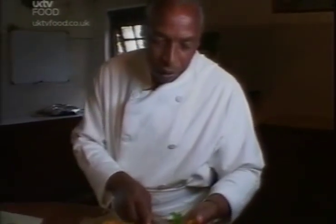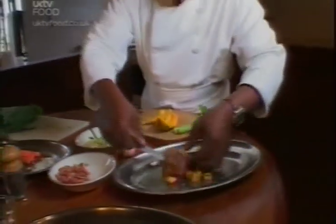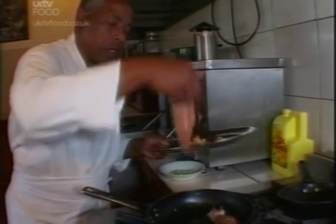Philip begins by marinating the guinea fowl breasts with cubes of fresh pawpaw, herbs and olive oil, which tenderizes the meat. After a few hours, Philip then pan fries the breasts lightly in a little butter, then sets them to one side.